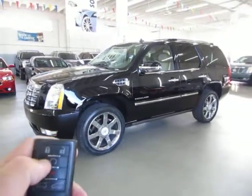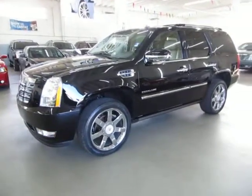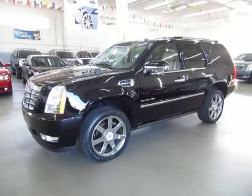All right, this vehicle also has remote start, and I'll show you how that works. The car has to be locked. Press and hold the little circle, and the car turns right on.